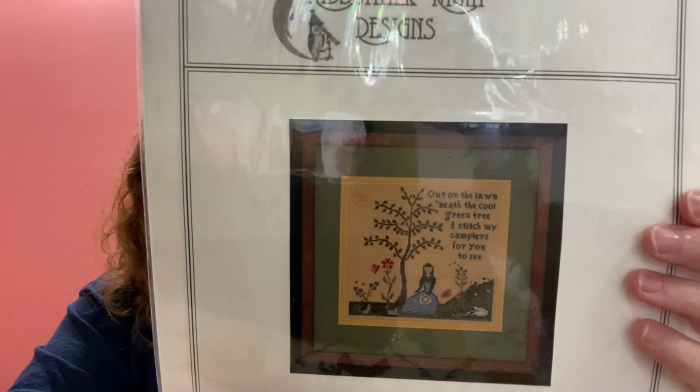There was, of course, a freebie table, and I got some freebies. I got the Sampler Stitcher by Midsummer Night Designs. It says, out on the lawn neath the cool green tree, I stitched my samplers for you to see. I love that. I love that.